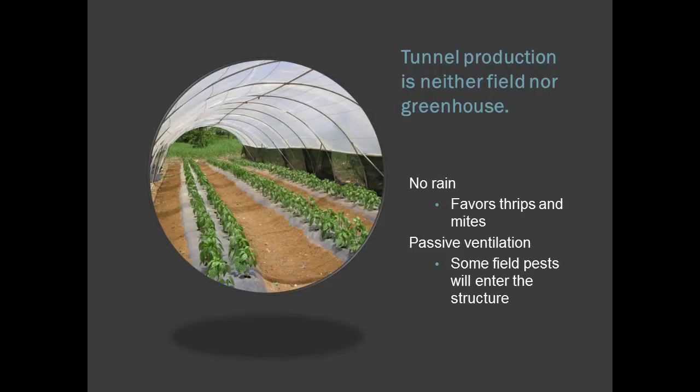We used the terms yesterday, passive heating, passive cooling. That's where we're using the environment. We're actually managing those. We're rolling up the sides with the pipe wrench or whatever it takes. But because of the passive ventilation, when we roll up these sides, that allows all them bugs to come flying in from the fields and everywhere else and enter that greenhouse.